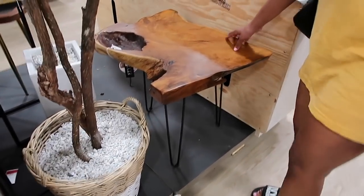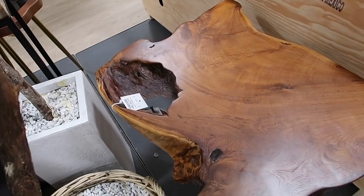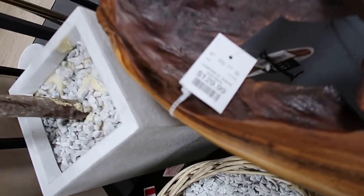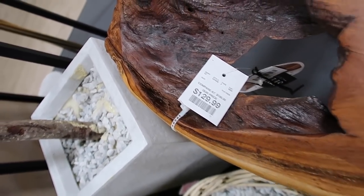This is cool too. They're very unique pieces in Homegoods, but that didn't match anything I had, so I left it there. But I just thought it was really neat. If anybody's looking for anything like that.